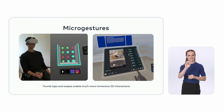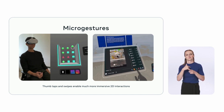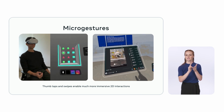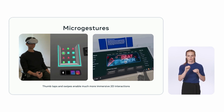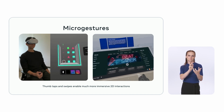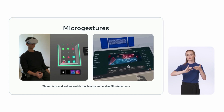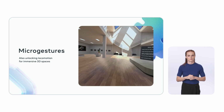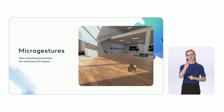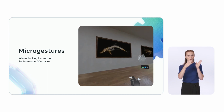Speaking of enabling more movement with hands, soon we're also enabling comfortable hand interactions like thumb swipes and taps that are small, low-calorie movements. As you can see from examples on the screen, these gestures are ideally suited to build experiences that require repetitive gestures such as scrolling a feed. In fact, with microgestures, we're also enabling locomotion in immersive 3D environments, as you can see from this example of a person moving seamlessly in a 3D museum.